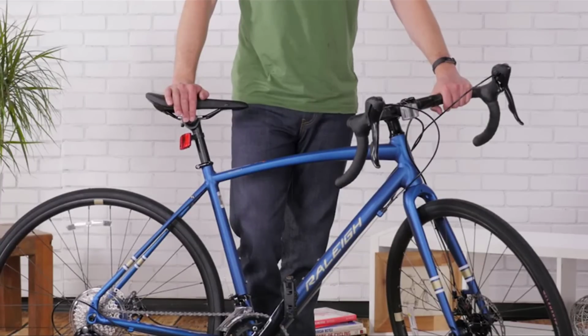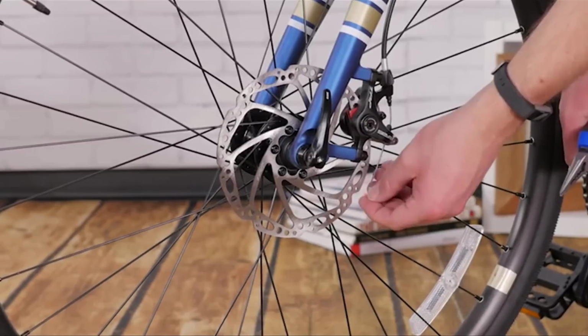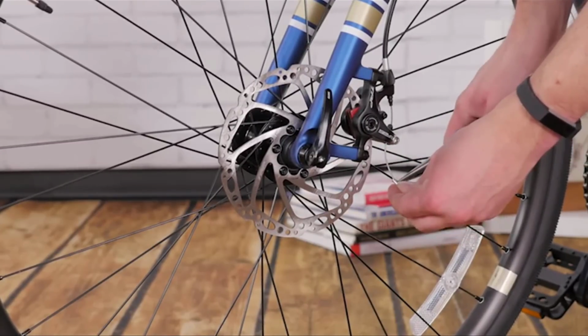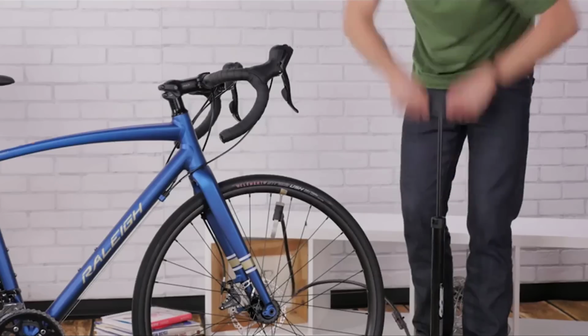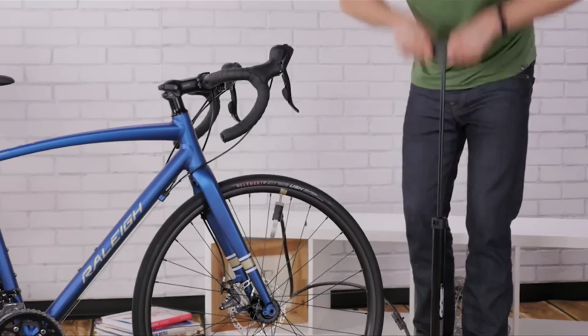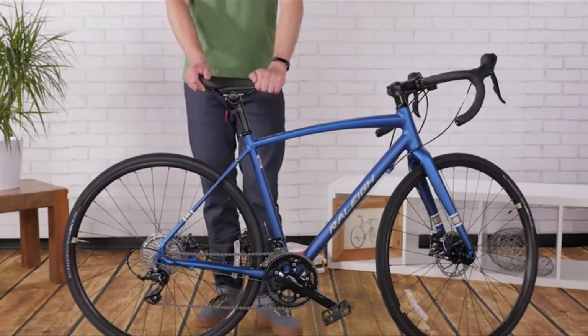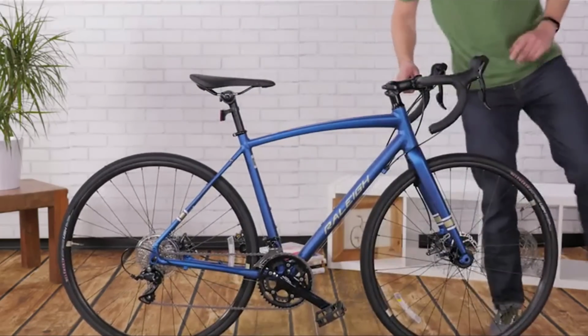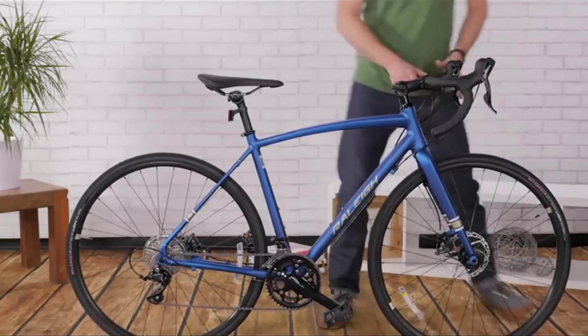Safety first. Cut any extra cable down with your cutters and pinch a cable end on with your pliers to keep the cable from fraying. Finally, pump up your tires following the guidelines on the sidewall of the tire. Before you head out on a ride, double check the tightness of your seat post and handlebars, and test the brakes to make sure that they'll stop you when you need them.